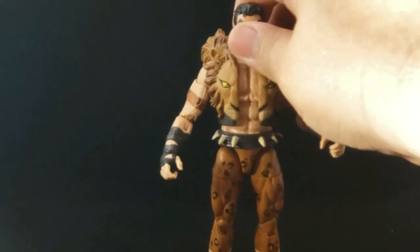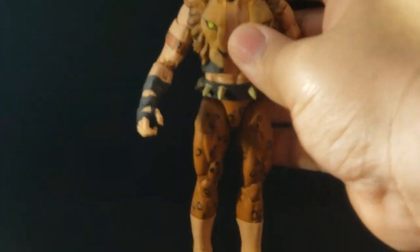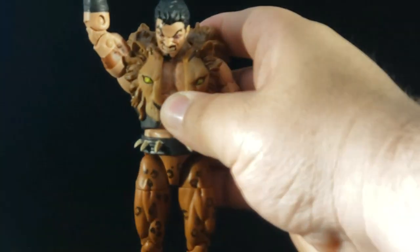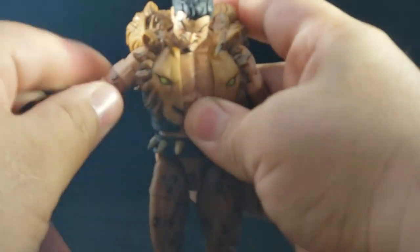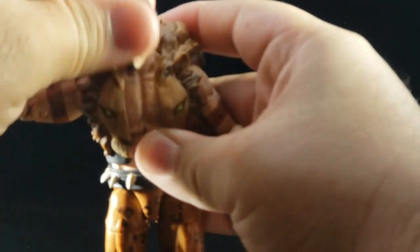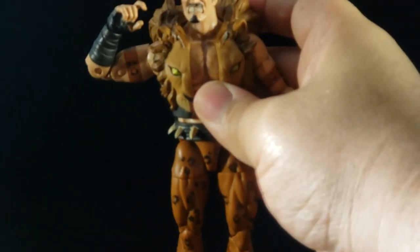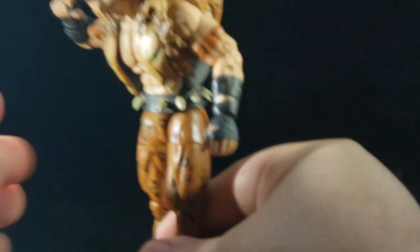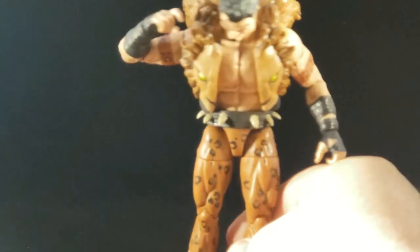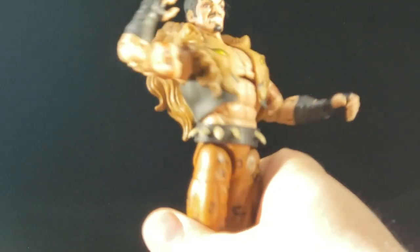Now, Kraven has very cool articulation that is not really hindered by that mane at all. See, the head goes back, goes forward. His arms still rotate. He doesn't have a butterfly hinge, but that's forgivable. However, like I said, I believe at this stage of the game, all Marvel Legends should have that butterfly hinge. He does have a double jointed elbow. He has a very decent, good ab crunch and is not hindered at all by his mane. And he goes back just as a normal human would.